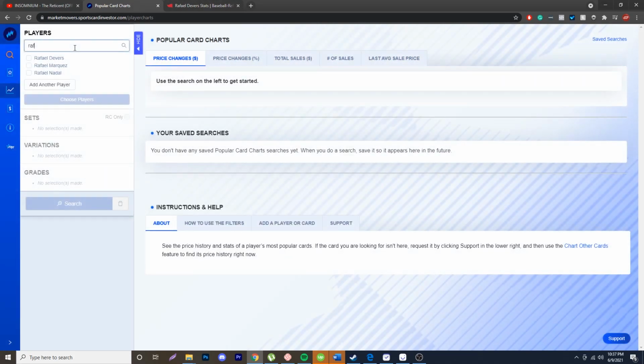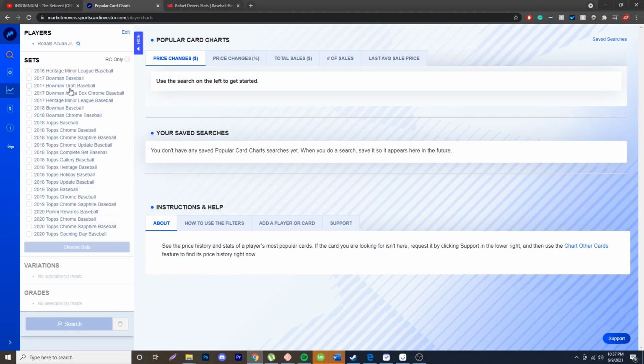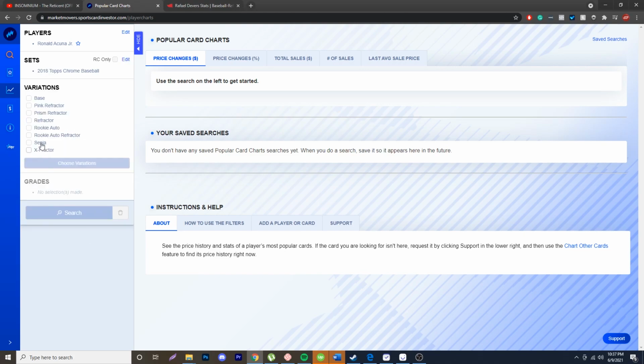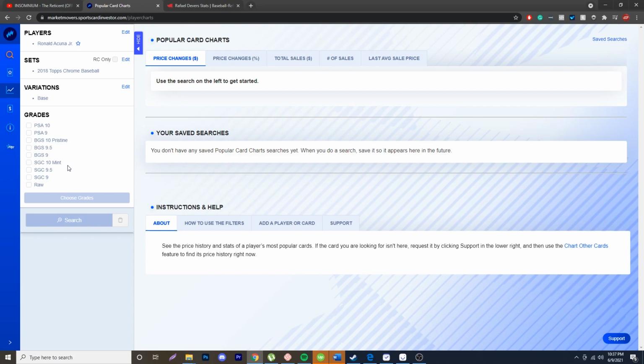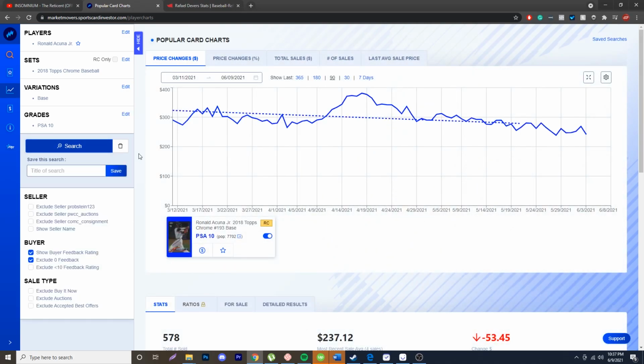Now look at Acuna. For here, over 2018 Topps Chrome Baseball, base as a 10. You can see Acuna's have been going down, but see that right there. One sold for 211, another sold for 250. So you're talking about 2.5 times more expensive to get a Ronald Acuna than Devers.